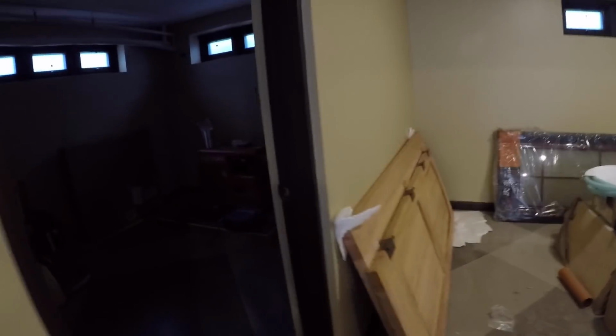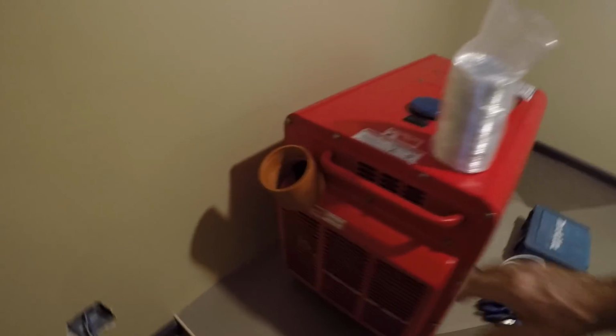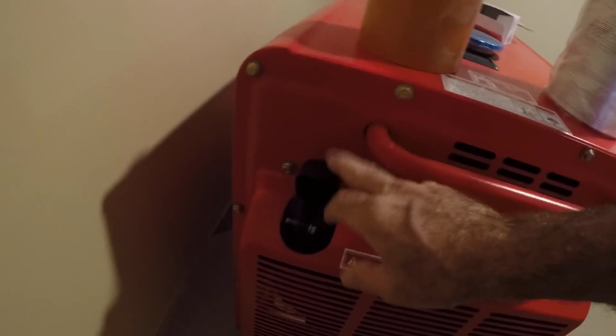Now once we test the generator, the next thing that we'll do is, people keep asking me the question about exhaust. And it's very, very important, because you don't want carbon monoxide inside your house. I mean, that's a silent killer. So what I'm going to let everybody know is the exhaust that's on here will be ported out through the wall right here. So that will be ported out.